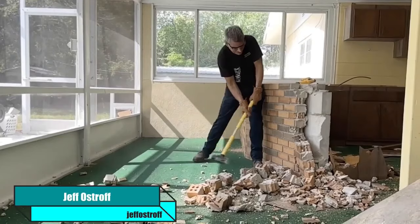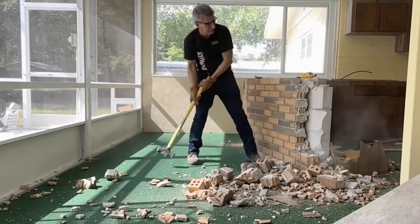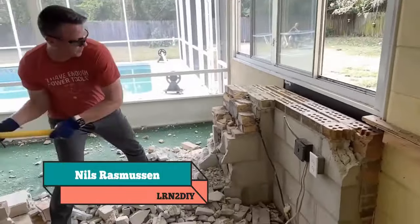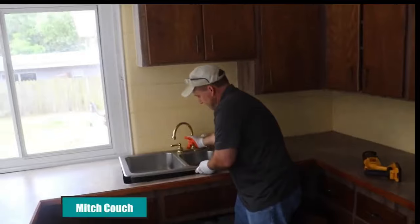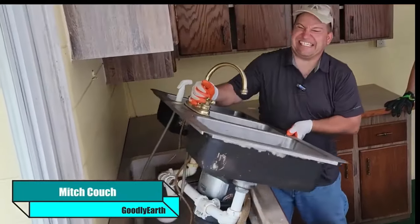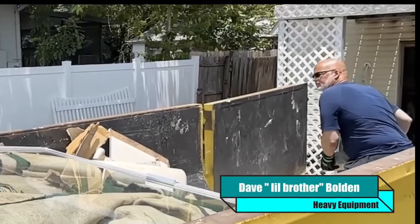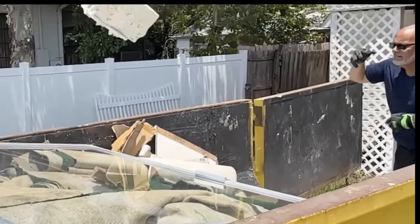My YouTube buddies and I, we got started demoing the pool room. Now that's the room that's adjacent to the swimming pool. And as you can see, they had a smashing good time. Now there was so much debris created that we easily filled up a 30-yard dumpster.